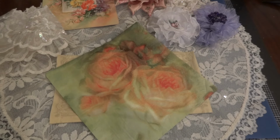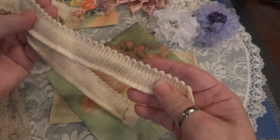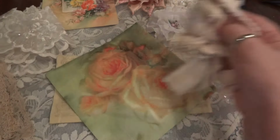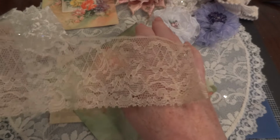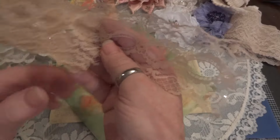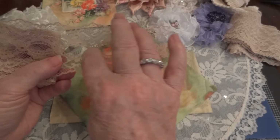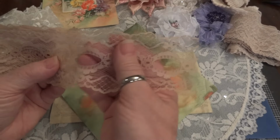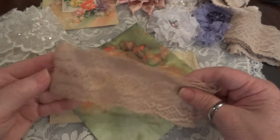And then she sent me some vintage trims. She sent me this fringe trim here, a small fringe. Love that. And then this beautiful vintage lace here. This might even be a ribbon trim, and you can put ribbon in between also. It's on the stiff side, so I think it might have been a trim for a bow or something. But look at how beautiful that is.